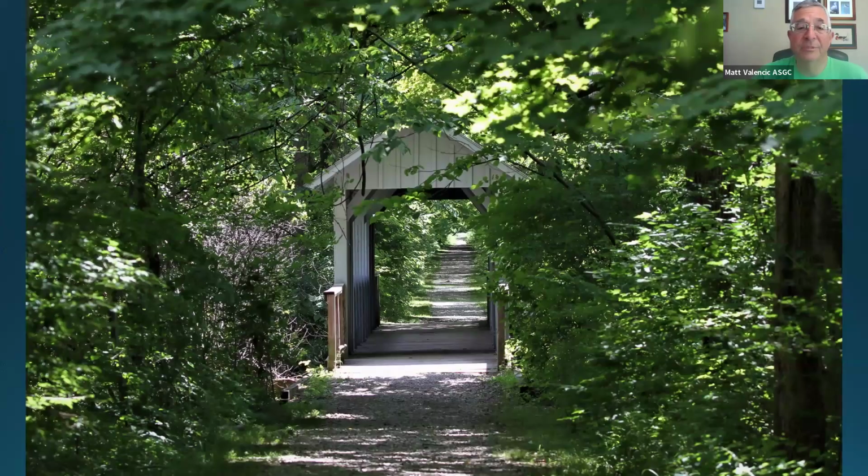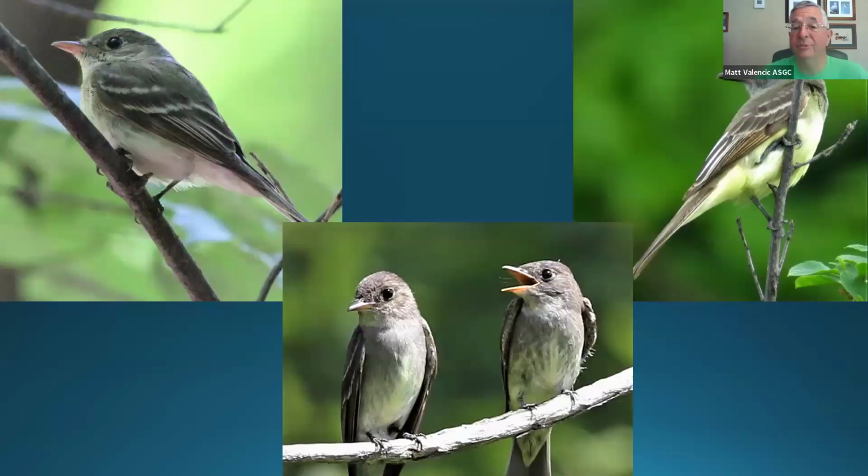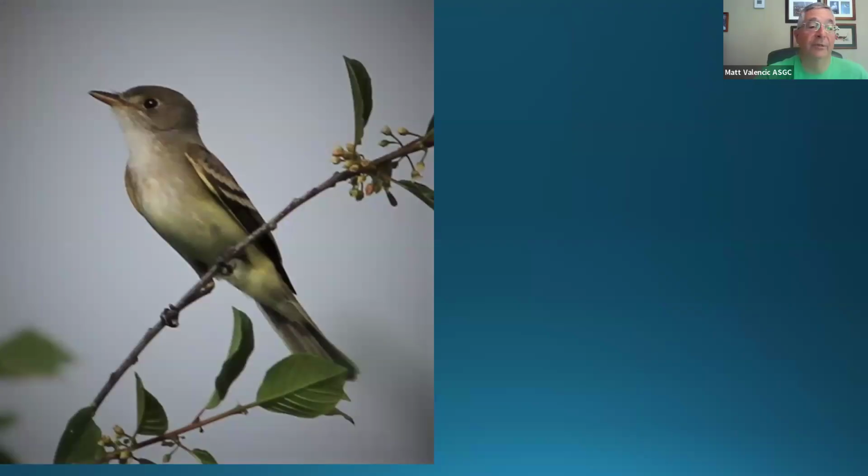Glorious edge. Birds love edges where they can go out to get food in an open area and come back and hide amongst the stuff. Some of the birds that like to do that are the flycatchers. We have an Acadian flycatcher up here on the left. This is a bird that's going to be in the forest near the edge, in the mid canopy, so close to the ground. All the way to the right is a great crested flycatcher. It's going to be in the treetops along the edges over there. And in the middle is the eastern wood pewee, another forest dweller that likes to be along the edges as well. In the fields, you have the willow and alder flycatcher.